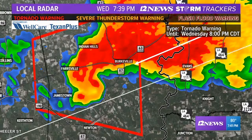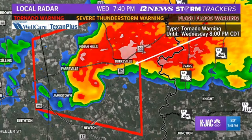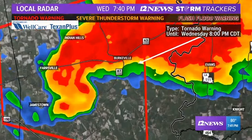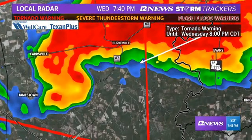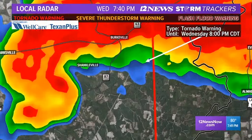That's exactly right. You want to put as many walls between you and the tornado as possible. Again, if you're in a mobile home, get out of it, especially if you're near Burkeville. And also near, it's past Jamestown. It's now looking like it's just going to miss Burkeville. It's going to be close. Shankleville, that's where I meant to say. It's going to be very close to you.